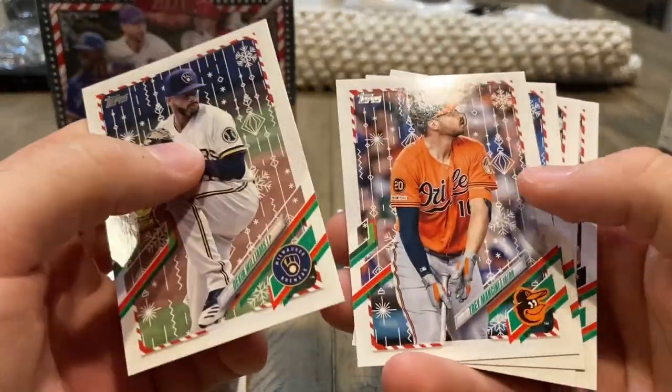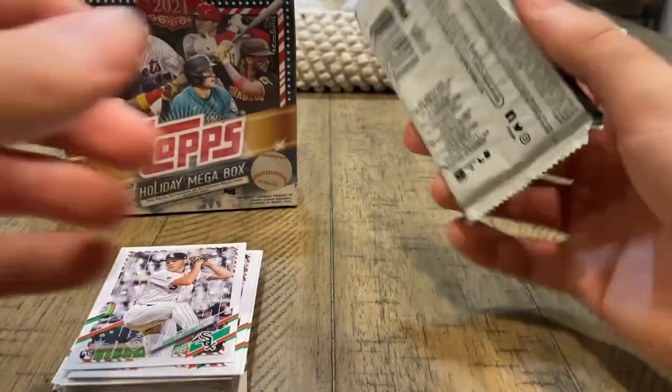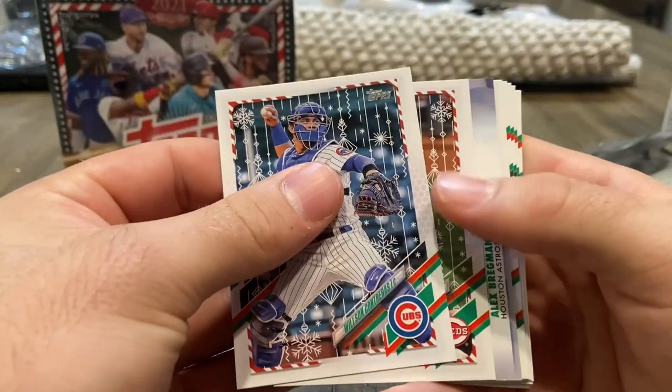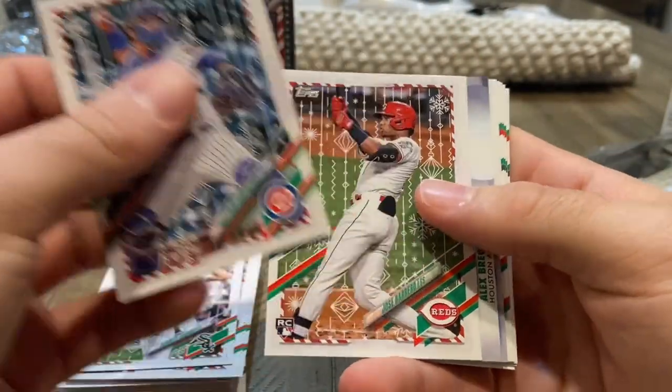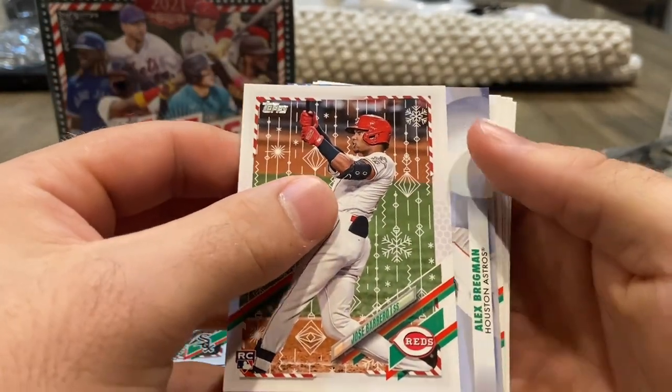Devin Williams again, the rookie cup. Trey Mancini. Nothing. I thought there was a guarantee one in every box. Hopefully. Bregman. What do we got? Bregman. Looks a little thicker. Jose Barria.